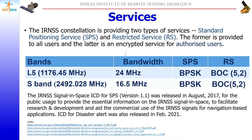As explained, the services are primarily of two types, the SPS and the RS, that is the standard positioning service and the restricted service. L5 and S band are being utilized for the IRNSS services, which are allotted by the International Telecommunication Union. The recent development is that we now have the L1 permission also. So in the upcoming IRNSS missions, we are going to have L1, L5 and S band. All 3 bands will be there, which will further enhance our interoperability with the other GNSS constellations.